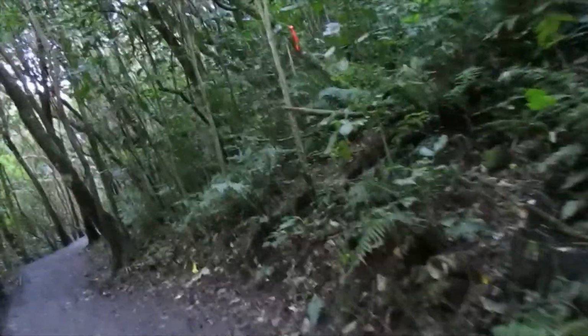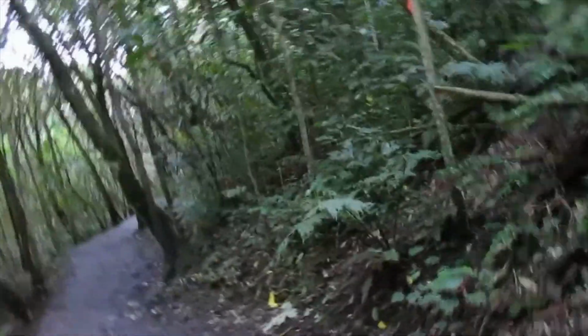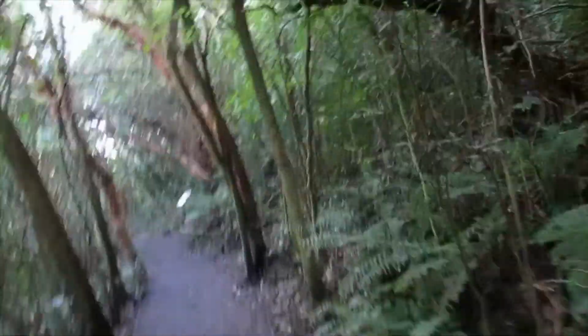And I don't know if you can hear, but the bird sort of squawking and screeching. And that's the kaka. And we should be seeing heaps of them a bit later. But the kaka are another conservation success, with Zealandia being the main player in it.